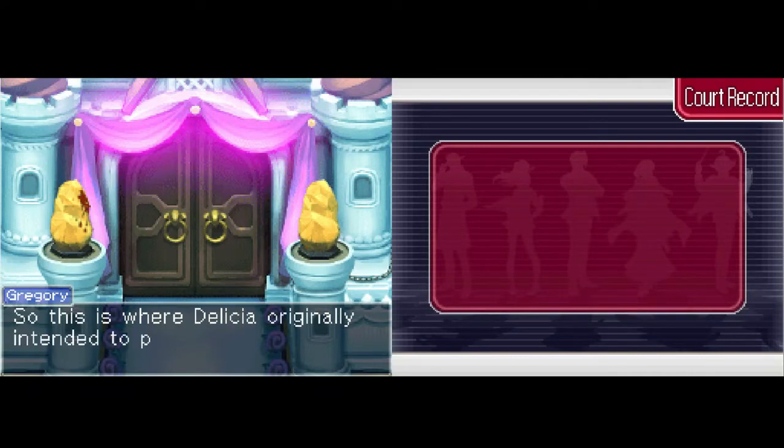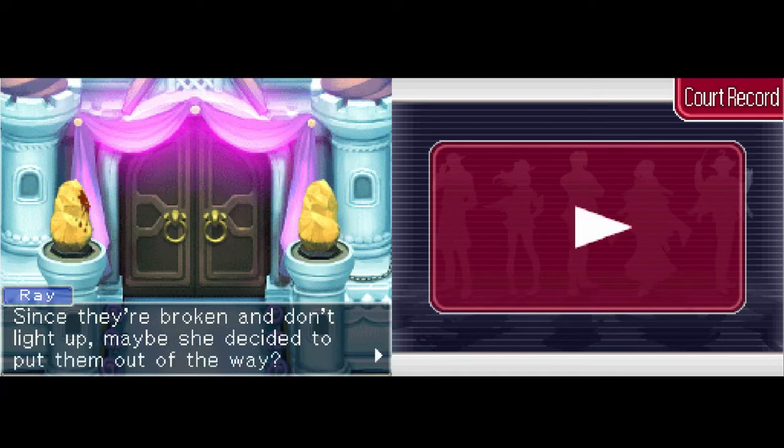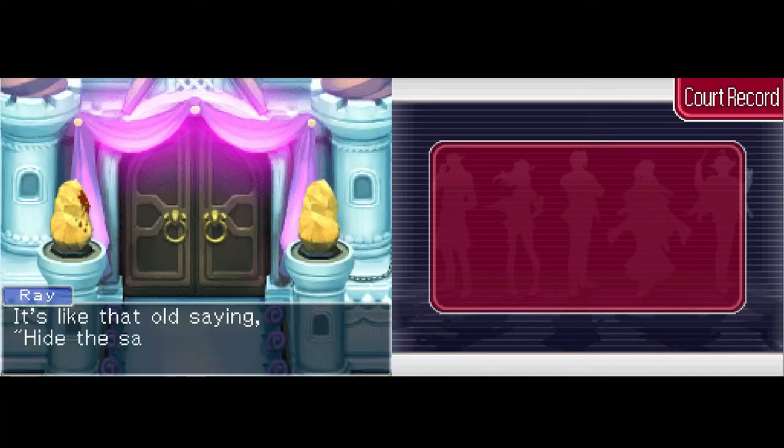So this is where Delicia originally intended to put the lamps. I don't get why she put them in the castle. Since they're broken and don't light up, maybe she decided to put them out of the way. If she wanted them out of the way, there are many other places to store them. It's like that old saying, hide the salt in the sugar bag. I think the saying goes, hide a tree in the forest.